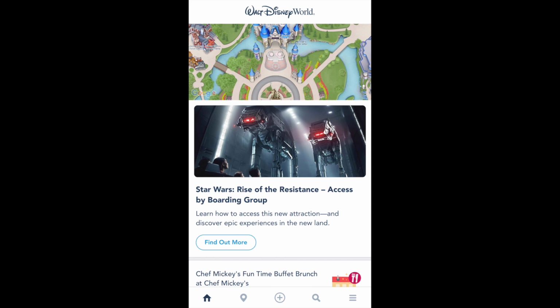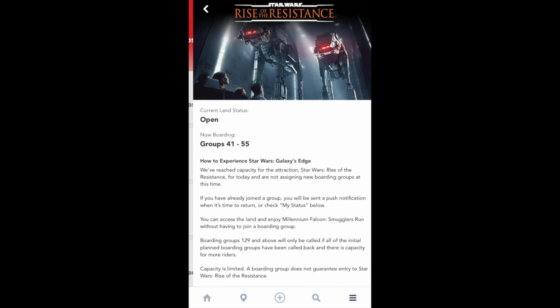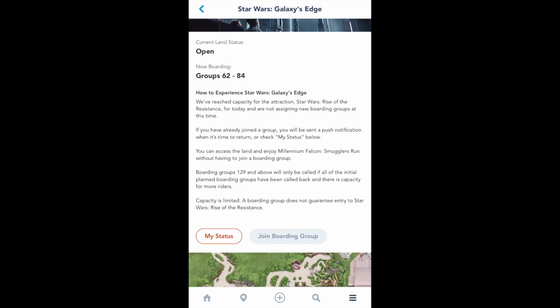So how this works, when you open up the MyDisneyExperience app, you can click on the 3 lines to the right-hand side and click on the Star Wars Galaxy's Edge option, which brings up a whole list of everything that has to do with Star Wars Galaxy's Edge, including the Rise of the Resistance boarding pass option. And here is where you are able to join the boarding group if it's still available.